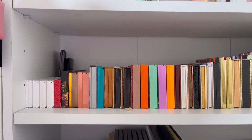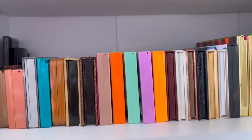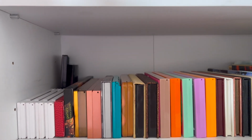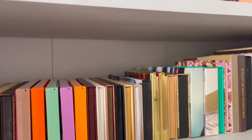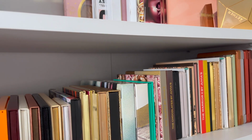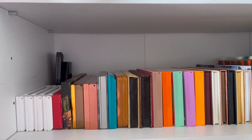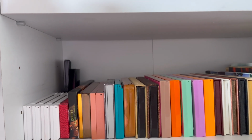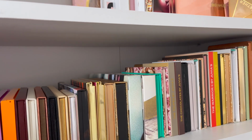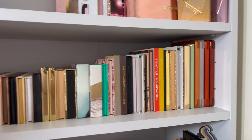Then here I've got my neutral palettes. Ooh, lost the nail. Well, here I've got my neutral palettes. These are neutral eyeshadow palettes, like all through neutral. Some of them are neutral but have pops of color in them. But I based my neutral on very light colors, cool tones, browns, pops of color, that kind of thing. Anyway, it makes sense to me.